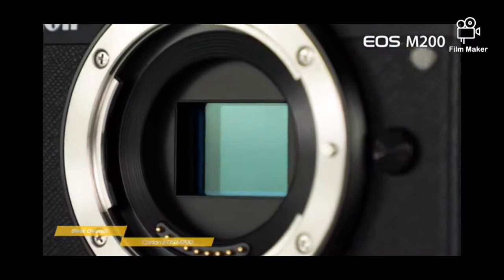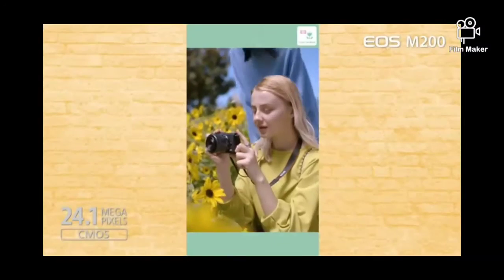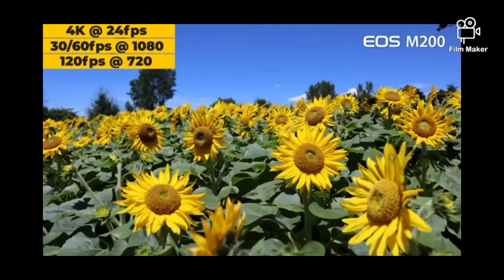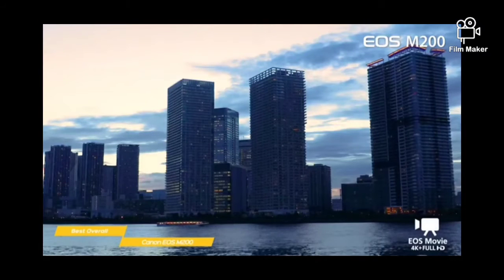This camera rolls with a 24.1 megapixel CMOS sensor and a Digic 8 imaging processor, and shoots video resolutions of 4K at 20 frames per second. In time-lapse mode, it shoots 30 frames per second. It can run at either 30 or 60 frames per second in 1080, and up to 120 frames per second in 720p, which is pretty cool if you're trying to capture some slow motion stuff.